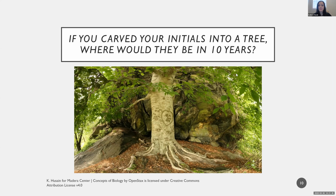Okay, so it looks like a lot of people are guessing higher and some people are guessing same place. It would actually be in the exact same place. So if we think about, let me open up the annotation thing again. So let's say that we carve initials right here. Remember that new cells are being made here and also up here, and then eventually up here and up here. So if you carve your initials right here on the trunk of the tree, the new cells aren't going to be made right here and pushing it upward. There's going to be new cells growing out down this way and new cells growing up this way. But all of these guys are going to stay exactly where they are. So we'll actually be in the exact same place.